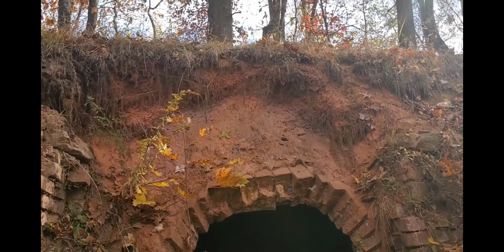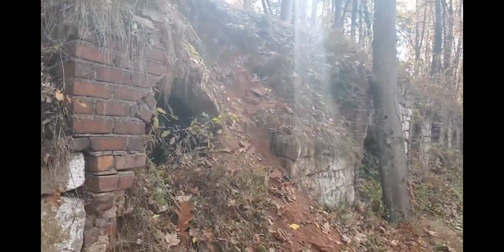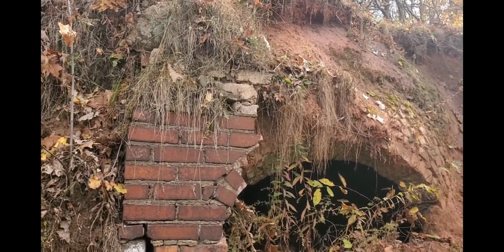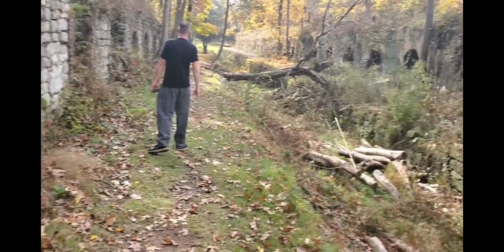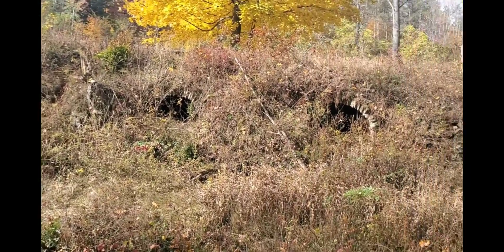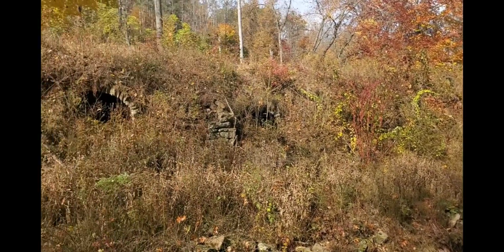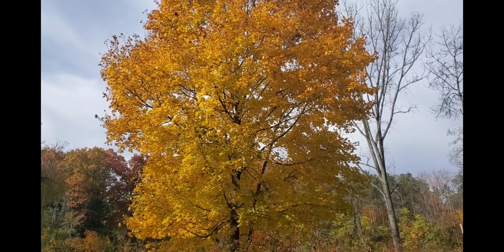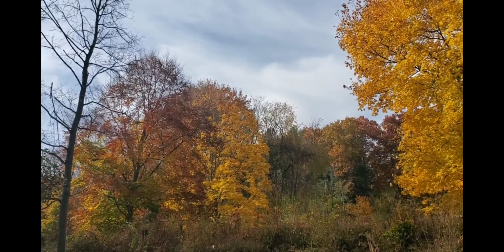And this one, another one that's in ruins. And this one over here, whoops. I didn't realize there was a hole I dipped down in. Wow. You see how these ones are all covered over? Pretty crazy, huh? How nature just takes over. Look at that tree. Oh. Beautiful.